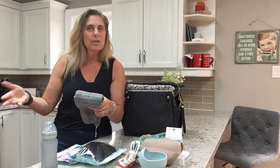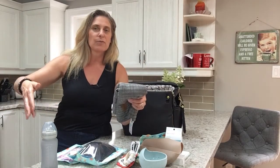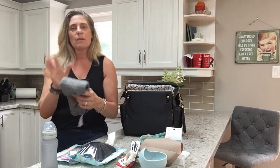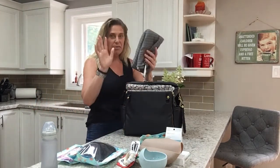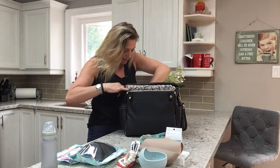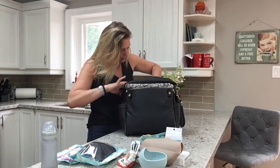Put them on the ground, cover up the car seat if you forgot your other cover, cover yourself up when you're feeding, so many uses. So a nice clean but thin blanket that sits at the bottom of my bag. And I think that's everything out of my pockets.